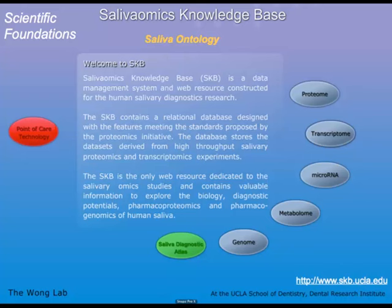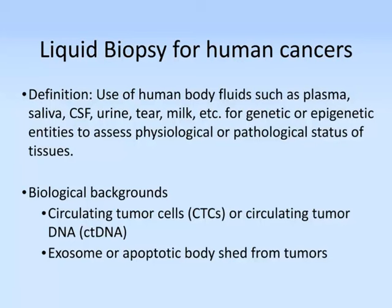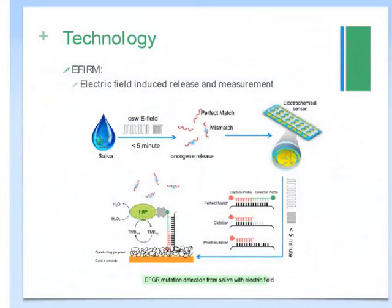The essence of our development into this emerging field of liquid biopsy, as we know it, is summarized in the following slide. It is a series of experiments that led to the finding that this electrochemical platform technology, which is shown on the next slide, which we acronym as EFIRM, electric field induced release and measurement, has that capability, that performance, the sensitivity that fulfills the translational goal of liquid biopsy.